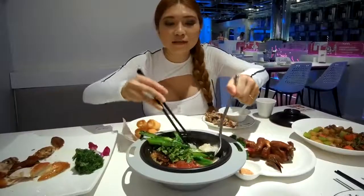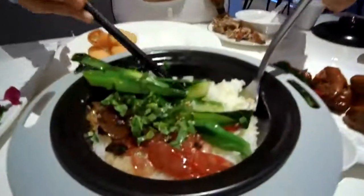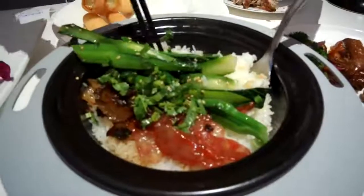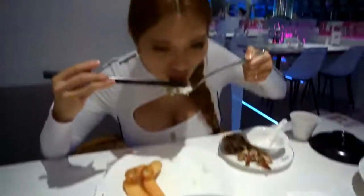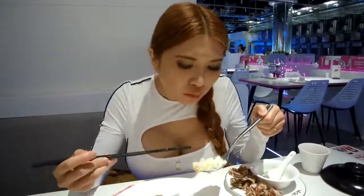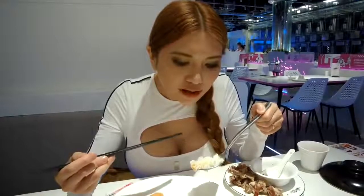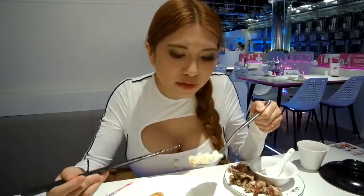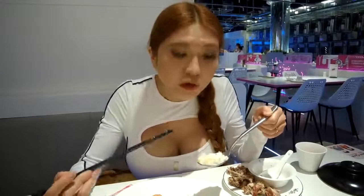here's the rice. It didn't burn at all. Usually when a human makes it, the bottom will be a little burnt. But I don't see any burn, it's only rice. Okay, let me try it. The rice is not as hard as the one made by a human. It's a little bit soggy, kind of like they steam it, but the texture is okay, it's not bad.